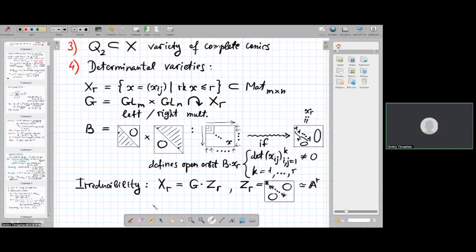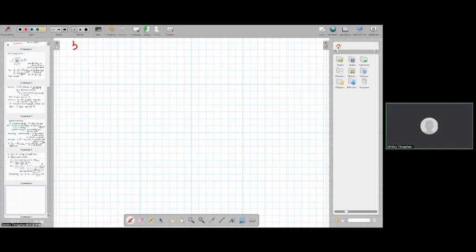It is an irreducible algebraic variety with the action of this reductive group G, such that the Borel subgroup of G, this one, has an open orbit. Okay? And maybe the last example, which is not a single example, but a class of examples, a big class of examples. The last example is toric varieties.